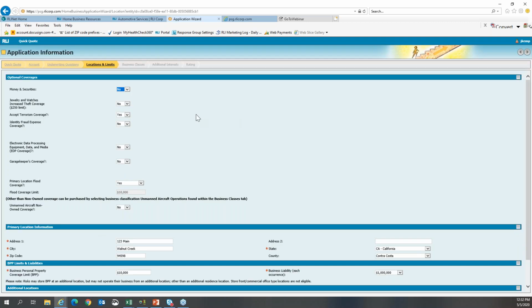And it takes us to our locations and limits. So locations and limits gives you the option to change any of the optional coverage options that you maybe selected or did not select on the quick quote. You can change anything on the quick quote. Obviously, anything that would change the premium, we'll update the premium when we rate this again. But if we don't make any changes from the quick quote, obviously that rate will stay the same.